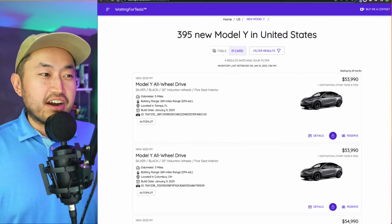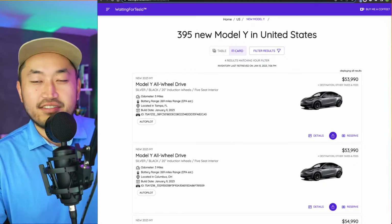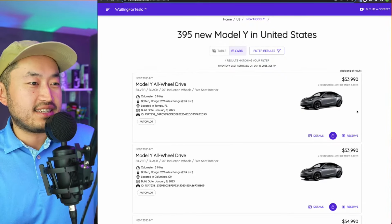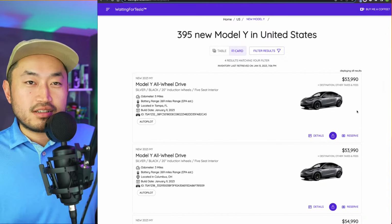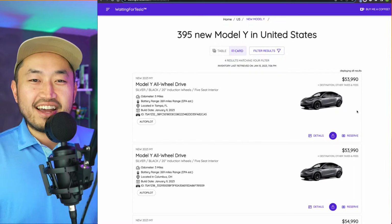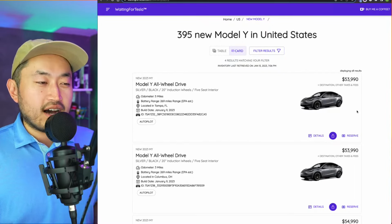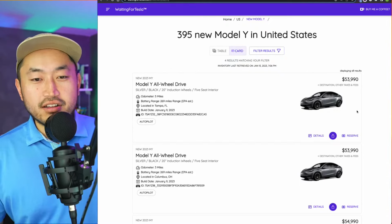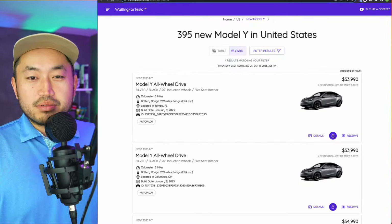Are you shopping right now? Are you buying? Are you on the hunt? Are you looking? Shout out to Waiting for Tesla again. Definitely check them out. It's an easy site to navigate and figure out which vehicles are actually out there. But the other pro tip is just talking to a Tesla advisor near you at a local store, going in or calling them, or getting on the chat feature. They're actually pretty helpful. I tried it myself, and they were able to find vehicles that I didn't see, or maybe I just was too lazy or something like that.